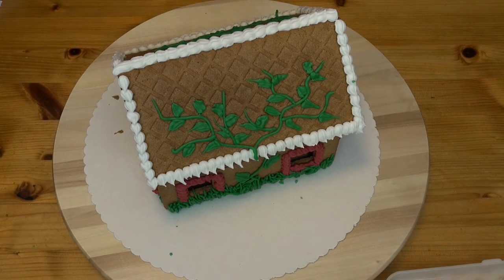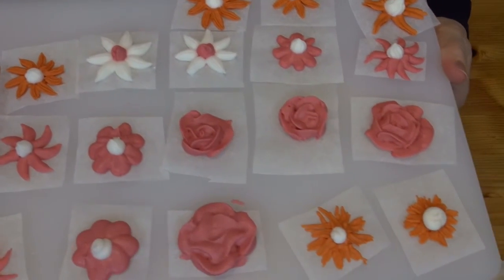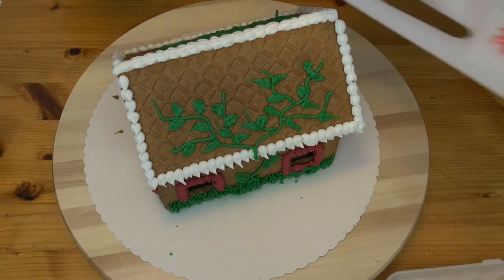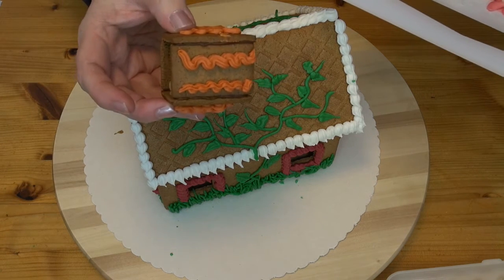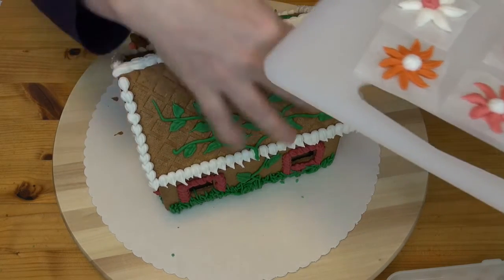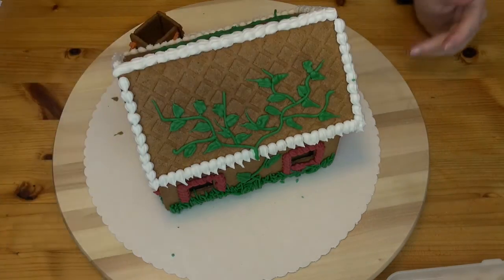Here are more flowers. These flowers will go on the roof and on some walls, but first we make the chimney.